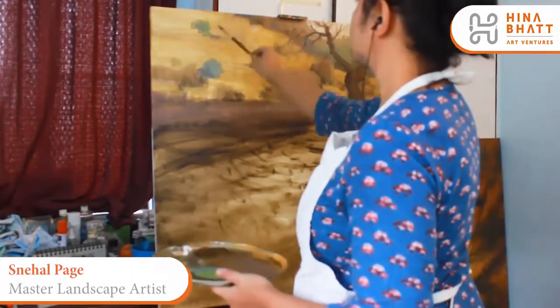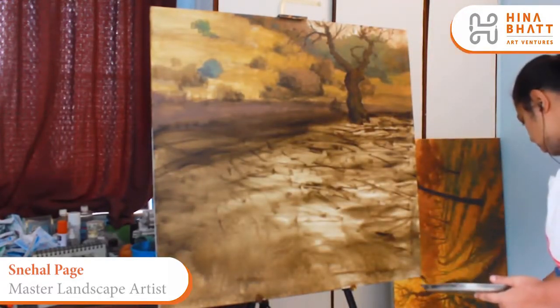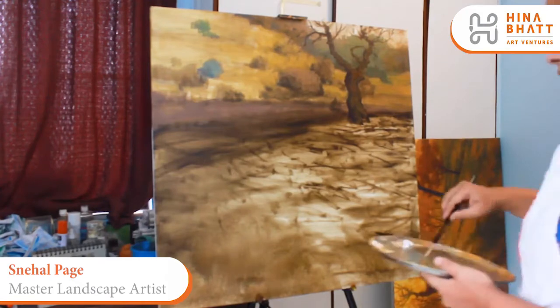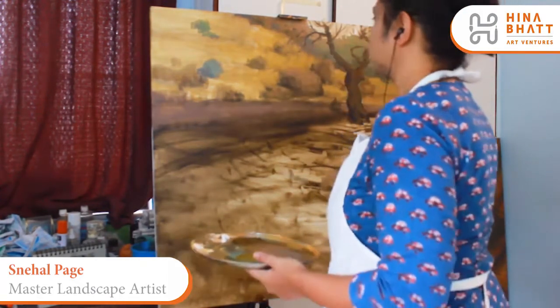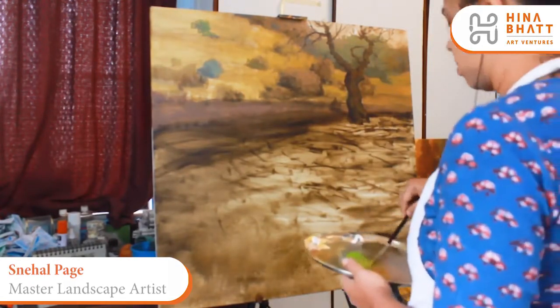For this particular landscape, I was taking photographs and I came across a tree on a burnt field. The leaves were dried to a crispy white color and were falling with a gust of wind. I'm trying to portray that experience in this painting.